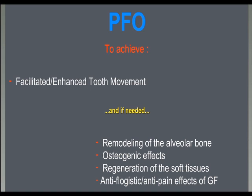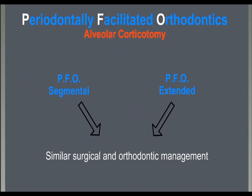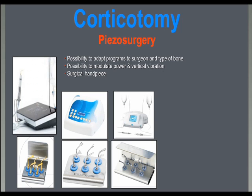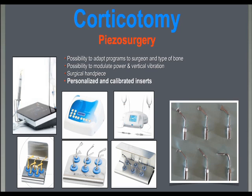Segmental and extended PFO require similar surgical and orthodontic management. Let's look at the surgery first. The corticotomy is produced with piezosurgery and possibly with personalized and calibrated inserts. And here we have video number 2.